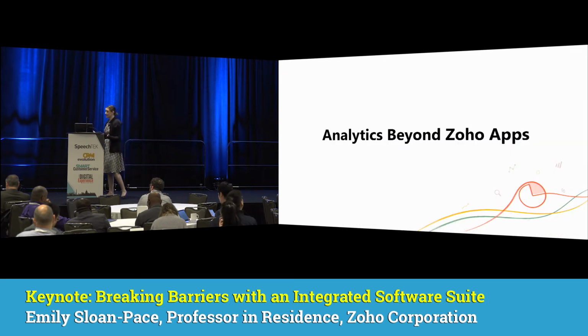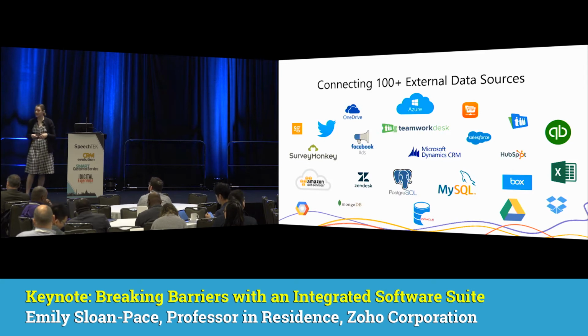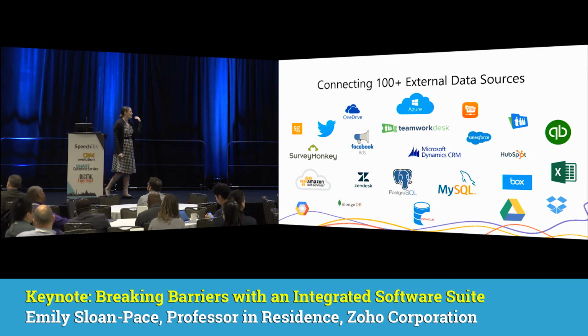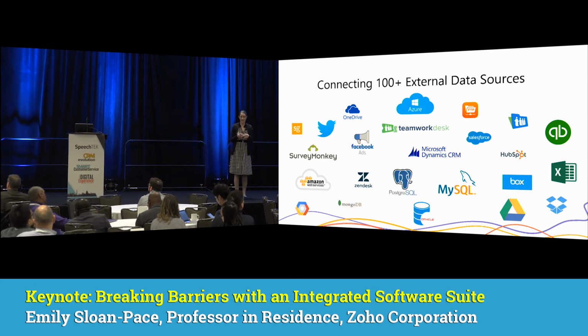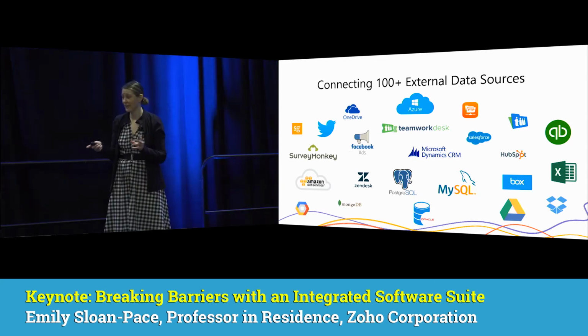So there's also a lot of analytics that you can pull in beyond Zoho apps. I like to say that we play well with others, or everyone's welcome to get into the pool. So we connect to over 100 different external data sources. So whether you're using SurveyMonkey to run surveys, or Dynamics or Salesforce, if you're storing information in Box or Drive, we are connected to all of those. So you can pull in the data from all of those other apps that you're using and bring it into a unified dashboard that can meld well with the data that you're pulling in from Zoho or other apps.